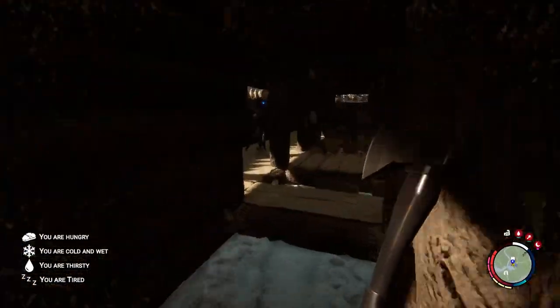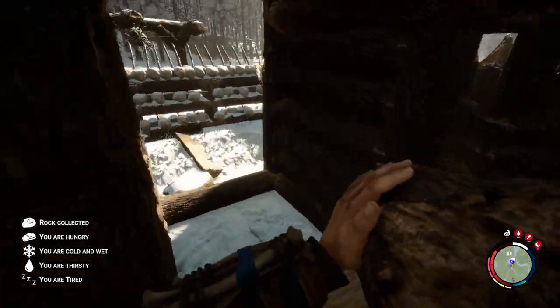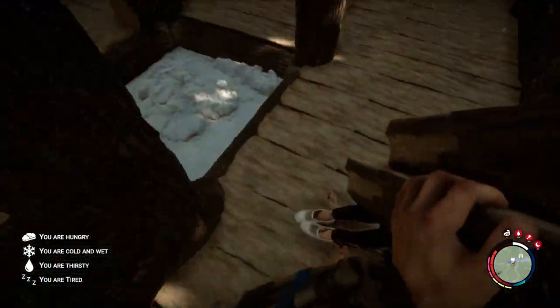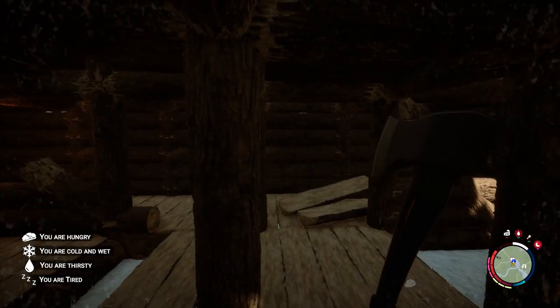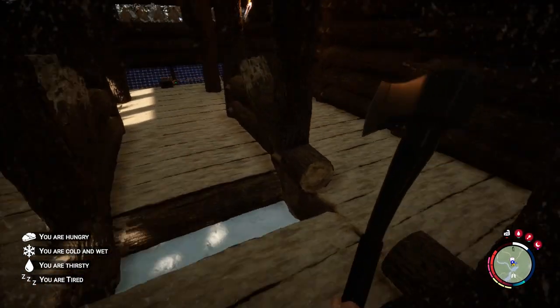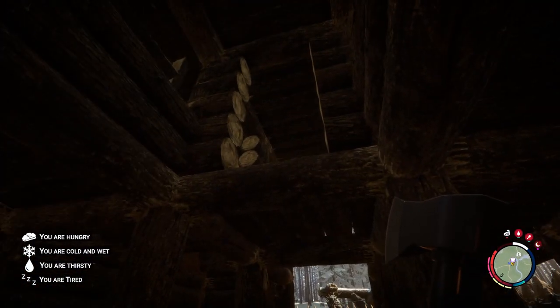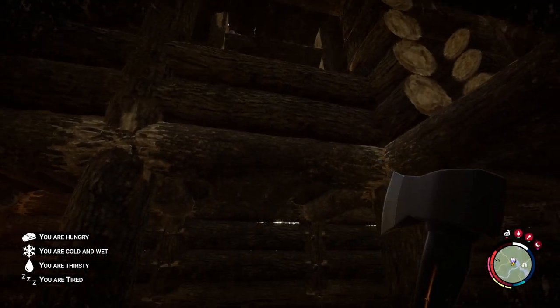Look, what a mess. Can you move Virginia a little bit? No, she cannot move. Okay, so the stairs we're gonna make right over there, which is... oh my God. Okay.